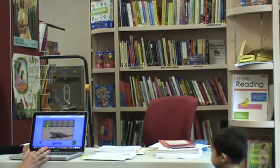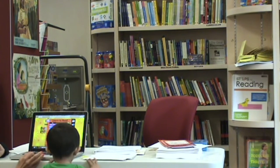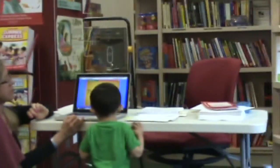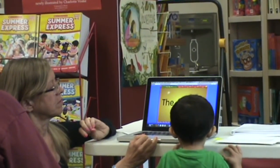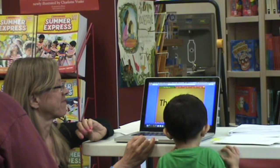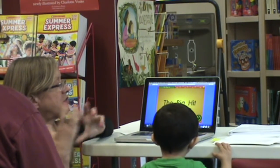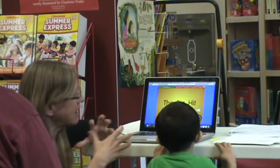I got your attention again. Come on, click. The Big Hit is a story for short I. The big hit wins into the midst. Can you hear short I in it? Short I sounds like it. So it's cute, right? And I mentioned before, it's using all the senses. It's using sound and sight, and they're clicking, so they're touching.